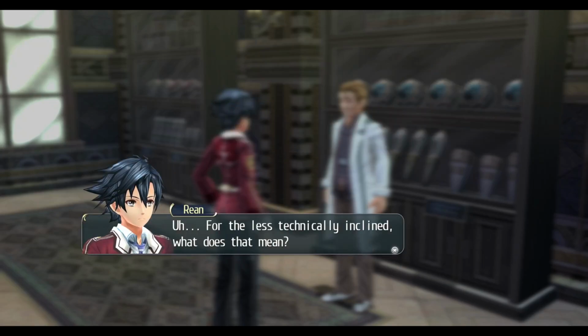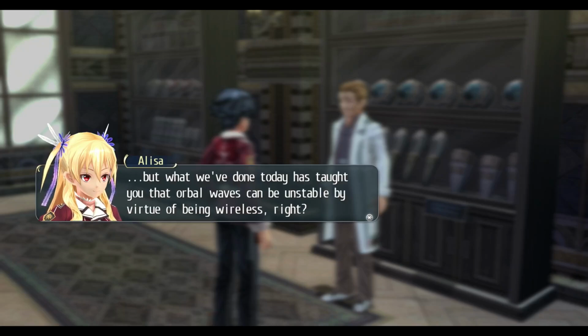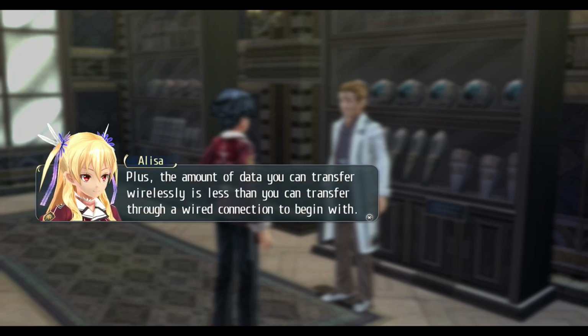For the less technically inclined, what does that mean? Well, I can't pretend to be an expert on it myself, but what we've done today has taught you that orbital waves can be unstable by virtue of being wireless, right? Plus, the amount of data you can transfer wirelessly is less than you can transfer through a wired connection to begin with, which makes sense. It's like downloading something through Wi-Fi as opposed to a wired connection. The download is going to be a lot more clean and smooth, or even playing games online. It's going to have a better connection if it's actually plugged in.